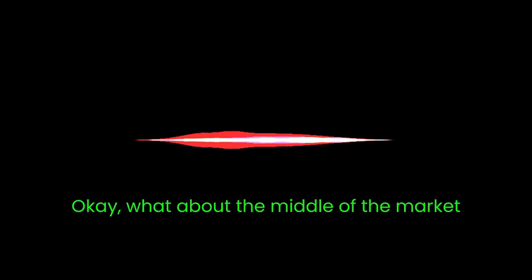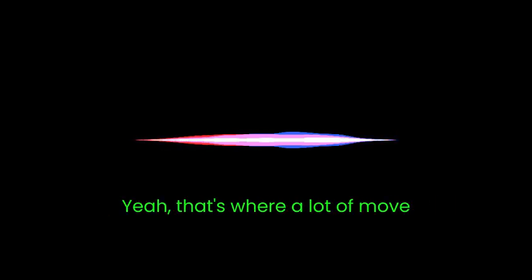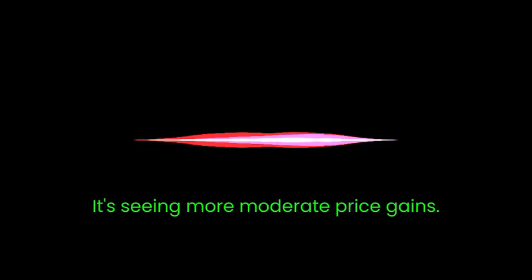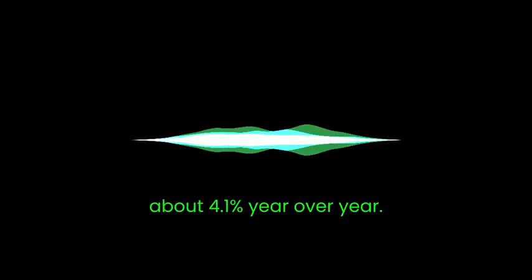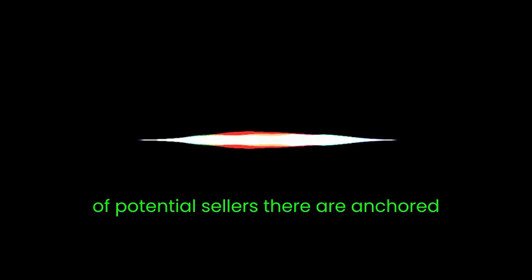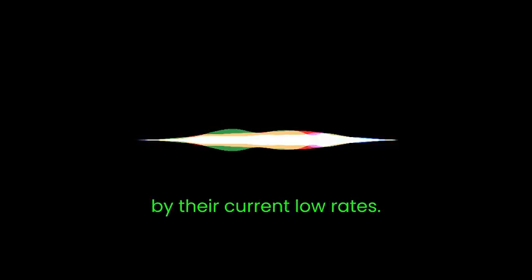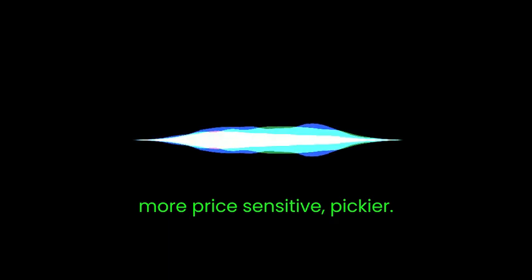Okay. What about the middle of the market, around that national median price? Mid-market, yeah. That's where a lot of move-up buyers would typically operate. It's seeing more moderate price gains. Non-luxury homes were up about 4.1% year over year. But this tier is really hit hard by that lock-in effect we talked about. Lots of potential sellers there are anchored by their current low rates. And buyers in this middle segment are also becoming more selective, more price sensitive, pickier.